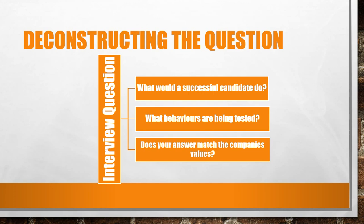To be successful, you're going to have to be able to deconstruct the question along with what HireVue is actually doing. So there's 3 steps. The first thing is you're going to ask yourself, what would a successful candidate do? And so you have to put yourself in HR's shoes and think, how are they going to actually come up with a scoring system? So what are they looking for in a successful candidate? So you're looking from their perspective and thinking someone that gets the job is going to be like this, and this is what they are going to say.